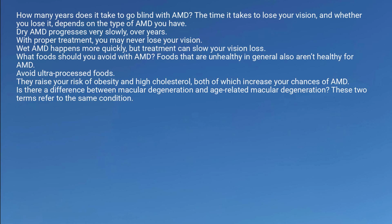What foods should you avoid with AMD? Foods that are unhealthy in general also aren't healthy for AMD. Avoid ultra-processed foods. They raise your risk of obesity and high cholesterol, both of which increase your chances of AMD. Is there a difference between macular degeneration and age-related macular degeneration? These two terms refer to the same condition.